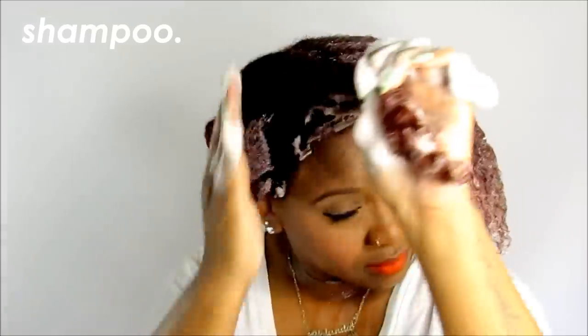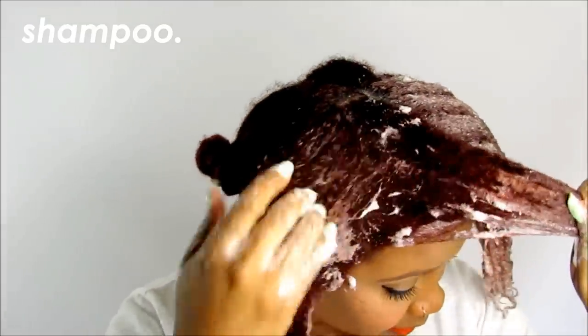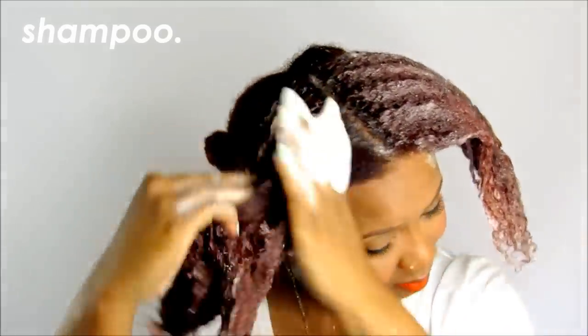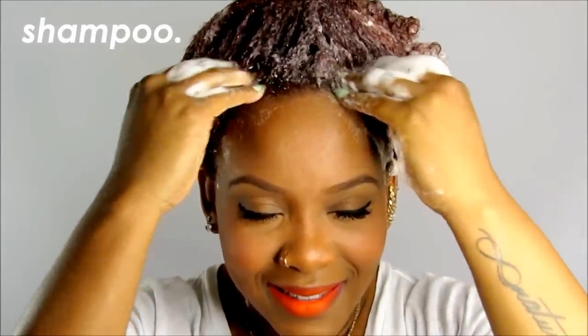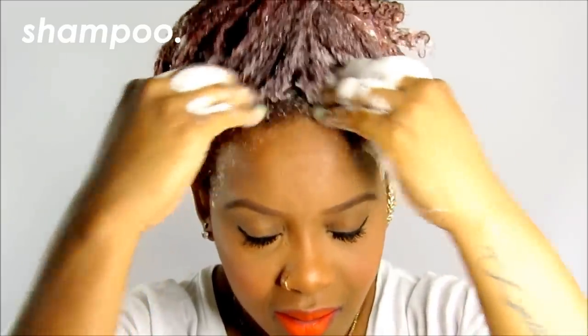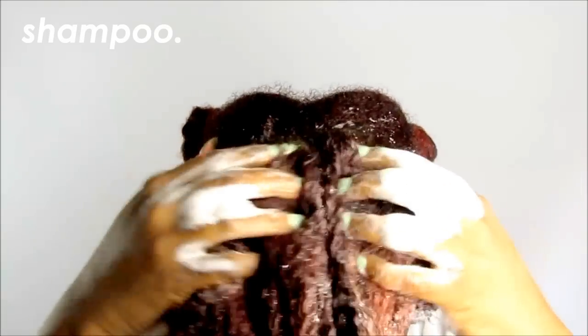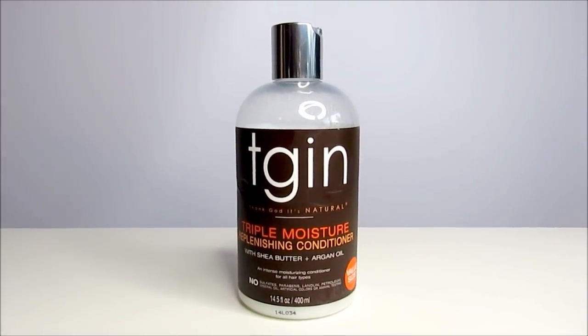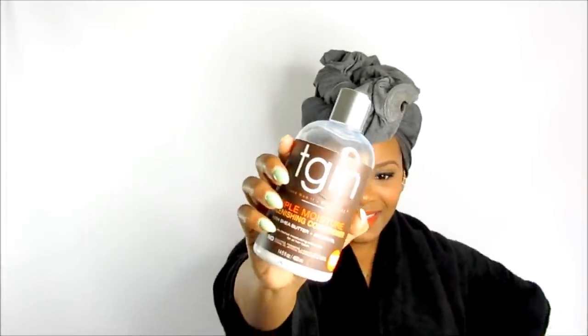There's pro-vitamin B5 in here, which reduces breakage and increases your moisture. There's no parabens, no sulfates, no petroleum, artificial colors, or animal testing. And the ingredients list, you can actually read them. So yes, this is an amazing sulfate-free shampoo. I rinsed my hair out off camera, and my hair rinsed very easily, and my hair feels amazing.